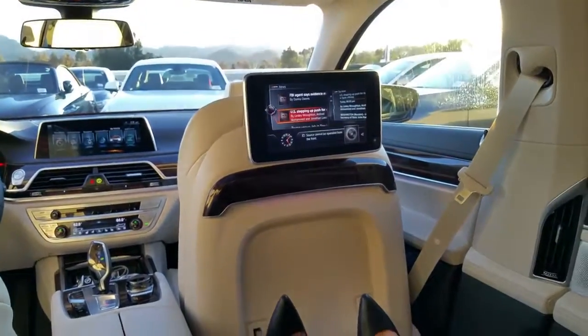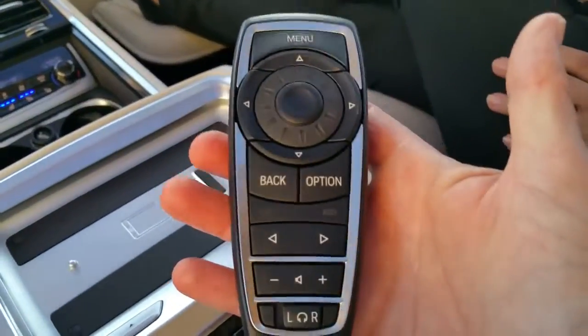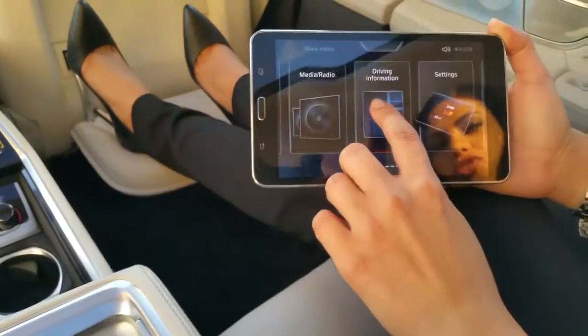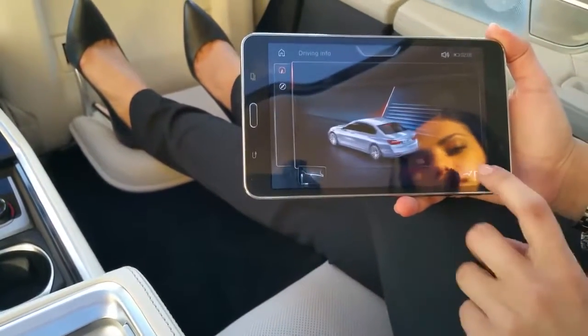But you can see how far away that screen is, guys. Now, true, and ladies, you can use this standard remote. Right. So, or use the remote. Oh, so now it's paired. If you click on driving information, you can choose which screen you would like to use it for. So I'm just going to choose the right one.